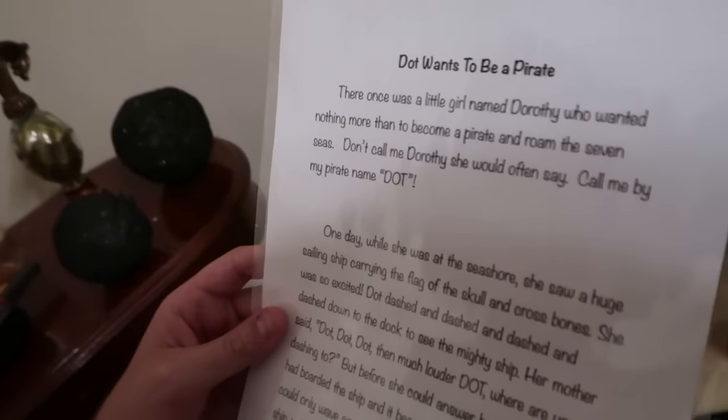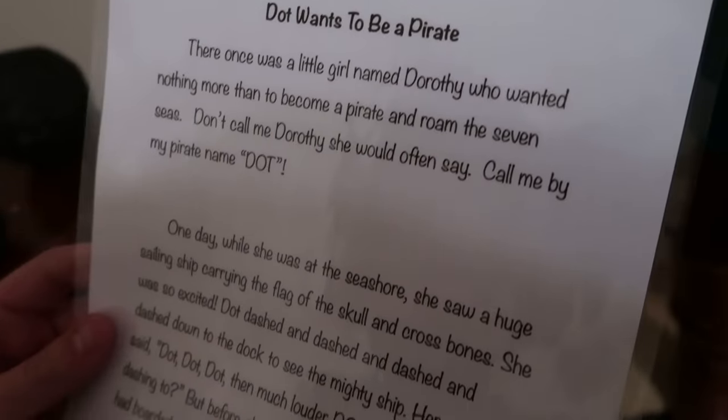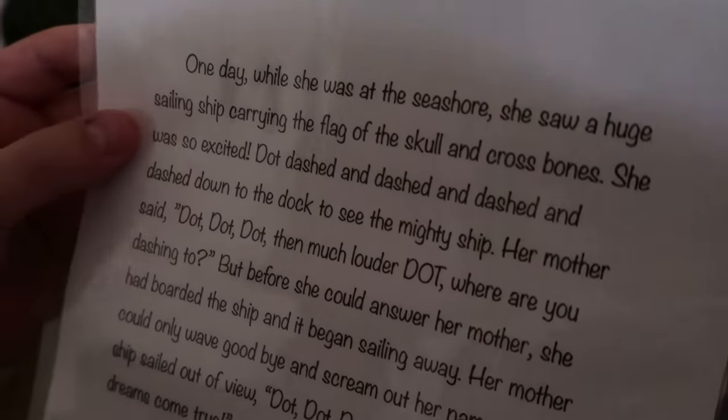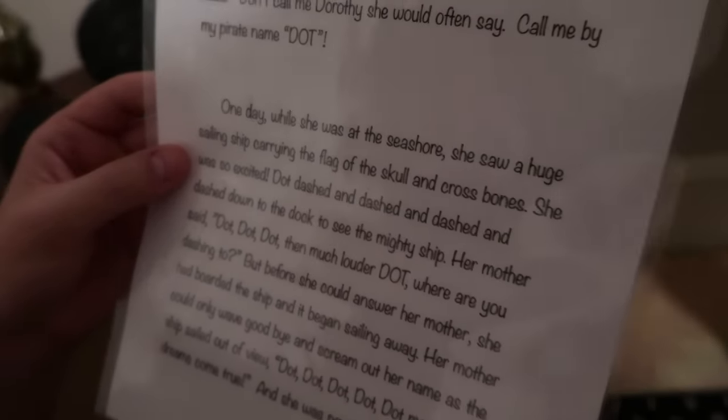There once was a little girl named Dorothy who wanted nothing more than to become a pirate and roam the seven seas. Don't call me Dorothy, she would often say. Call me by my pirate name, Dot. One day, while she was at the seashore, she saw a huge sailing ship carrying the flag of the Skull and Crossbones. She was so excited. Dot dashed and dashed and dashed down to the dock to see the mighty ship.